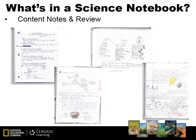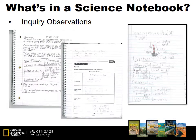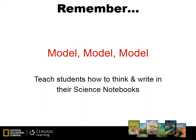Students should be encouraged to jot down content notes from each lesson in their science notebook. They can even include graphic organizers, charts, lists, questions, and sketches. At the end of each lesson, they can go back and use their science notebook as a resource to review what they've learned. And the fourth element are the inquiry observations. These are observations and notes students take during their activities. These examples show students' written observations. Remember to model how students can begin to think and write using their science notebooks. As a teacher, you should have your very own science notebook that you can use as a model.